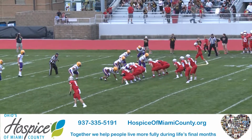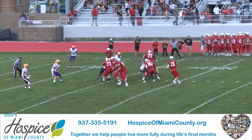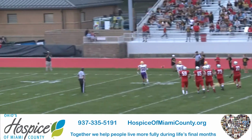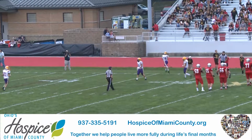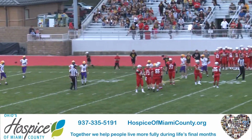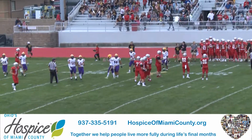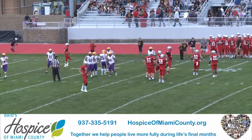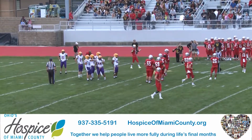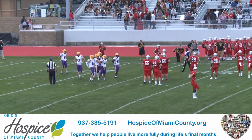Waiting on the snap. He's got it. Going back to pass, looking at a crossing pattern. He's being flushed out of the pocket. Seiler threw it away, being flushed out of the pocket. Good smart move by Seiler. Again, did not hang on to it. He was out of the pocket and threw it out on the sideline, and they throw a flag. Are they going to call intentional grounding? Yep, they are.